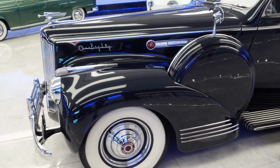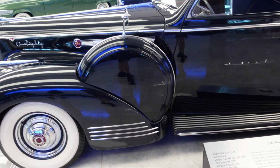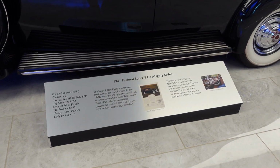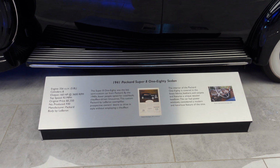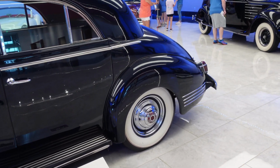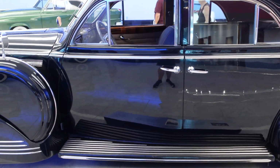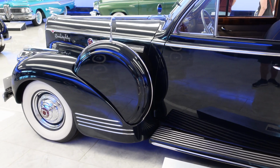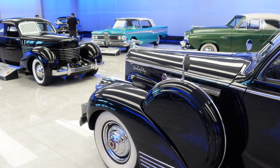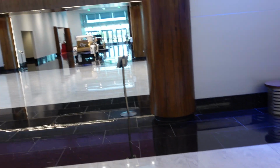And this is the last car we haven't seen here. Packard Super 8 180. Just amazing here. Everything in this room. And this is where we came in.